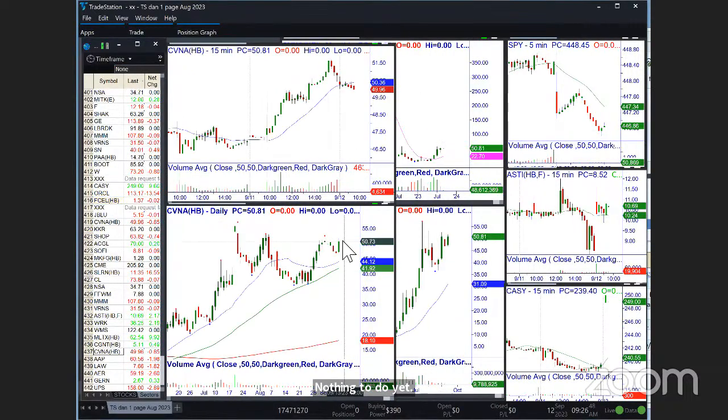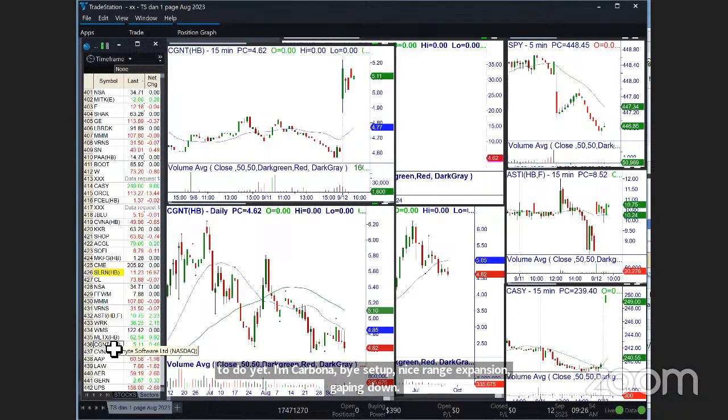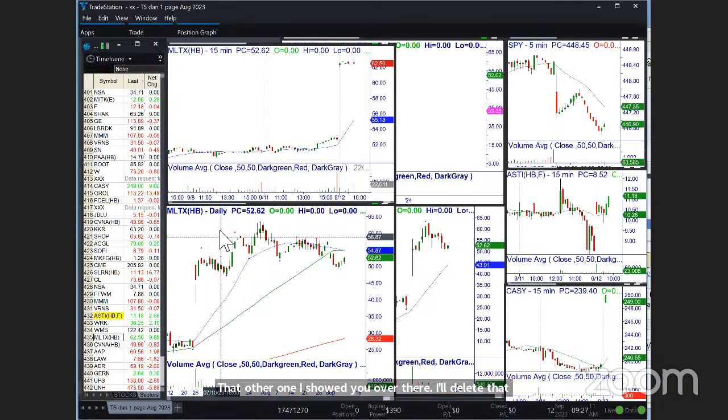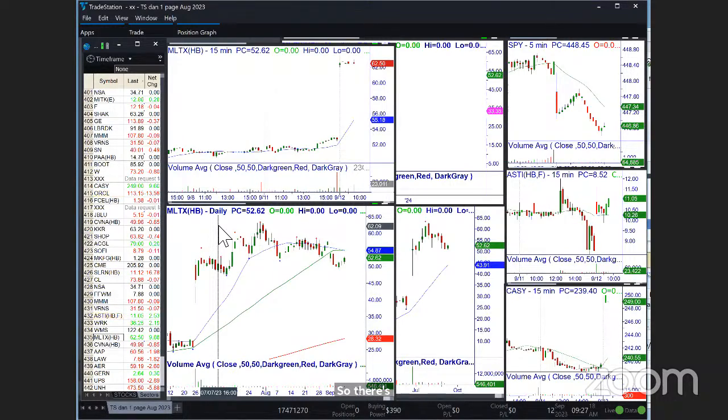Carvana, buy setup, nice range expansion, gapping down. I set an alarm at 50.80. CGNT, another bullish shock gap, but the price void's not as good as that other one I showed you over there. Well, I'll delete that. MLTX gap in 62.50, so there's a bullish gap. Oh, this is a therapeutic stock though, so those have higher risk. I wouldn't call it a pro gap just because it's in a trading range, but it's a bullish as can be gap, that's for sure.